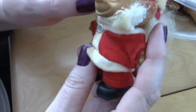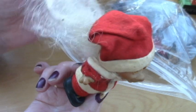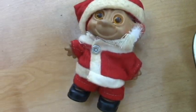Squishy body. I don't think she's going to have to spend a lot of money on these. Always got shoes. Black ones, too. Perfect for Santa. Nice. You know, this one will be added into the fold. Oh, look, he's got white mohair. Nice. Boy, he's great. Oh, and look at this one.